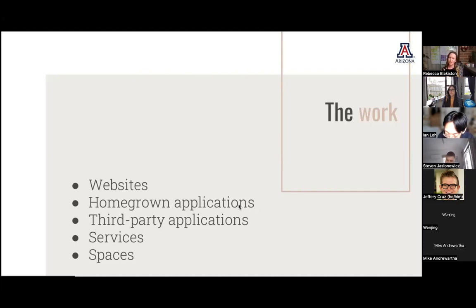And we also do a lot of services. So we do have a physical space. We provide a lot of services from lending books, lending laptops, interlibrary loan, a lot of those types of library services, and then our spaces. So we're one of the most heavily visited spaces on campus, tons of study space, study rooms, technology. So people come and use our spaces that way.